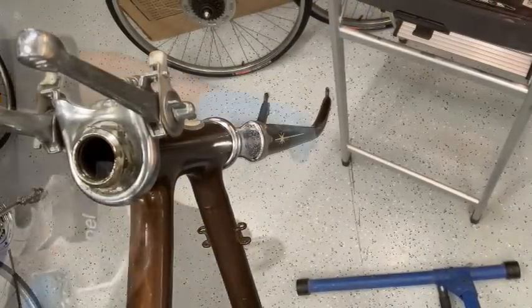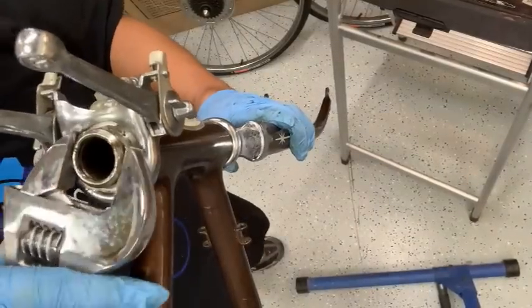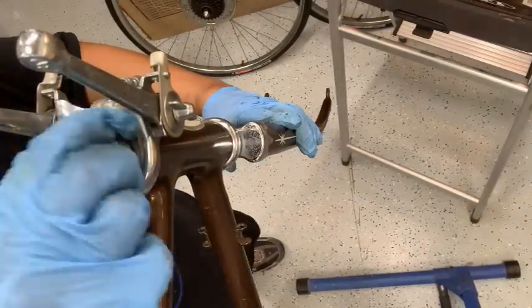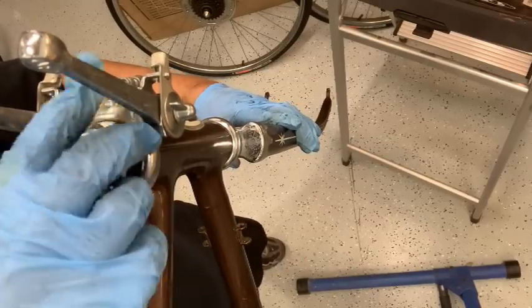Get the fork out. This one's going to be counterclockwise to loosen. I loosened it a second ago. I had to fight it, but if you see, this comes off counterclockwise.